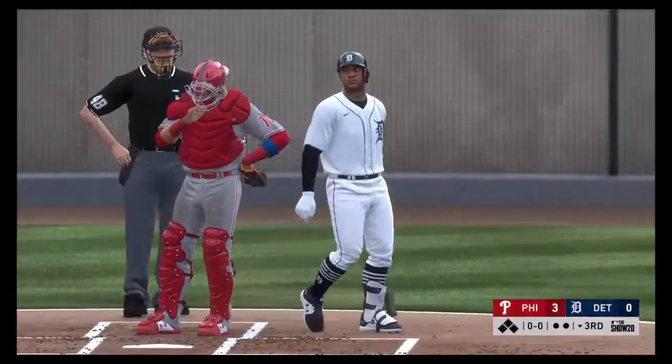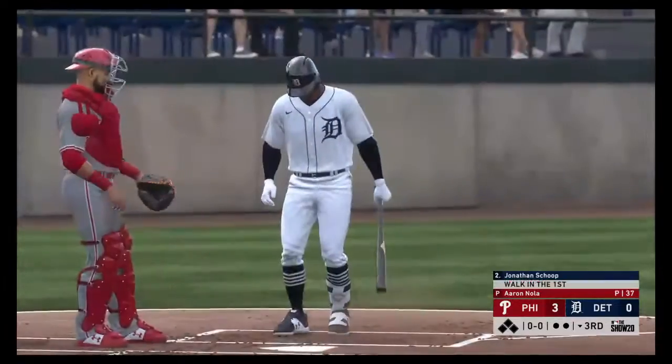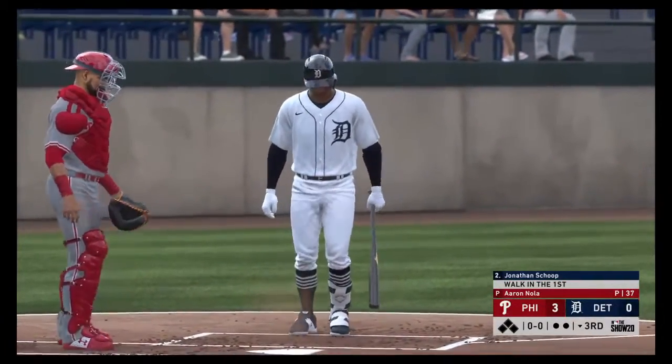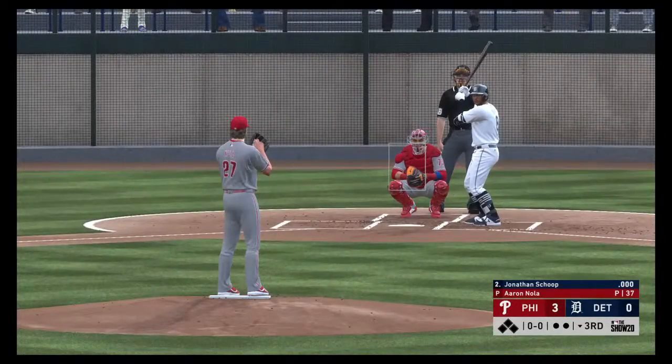So that'll bring up Jonathan Scope. Reached base via the walk in his first plate appearance. Hey, we're still in the early stages in this one. They're only down by a couple of runs, but it's really key for this leadoff guy to try to get on and get a big inning started.